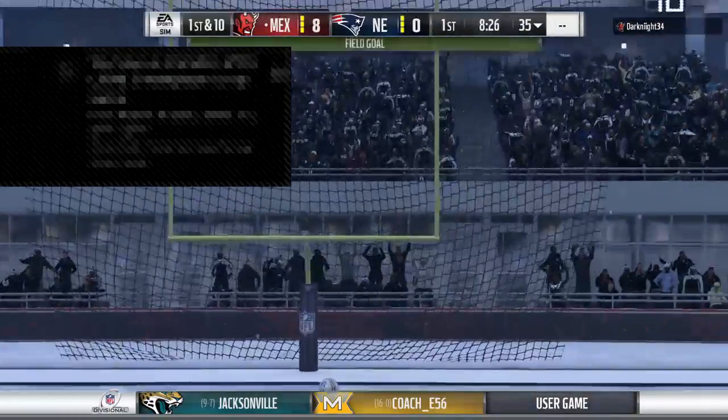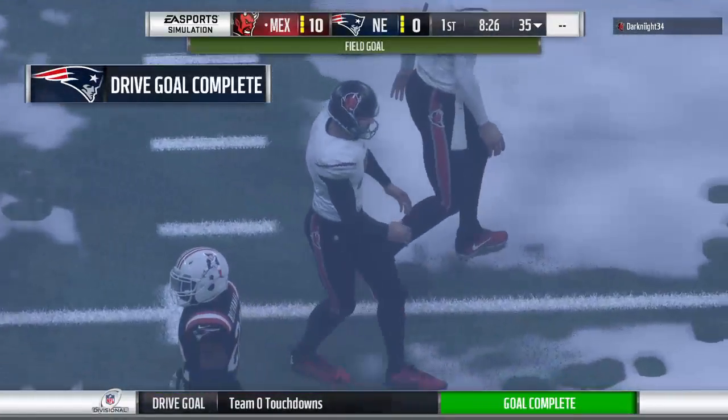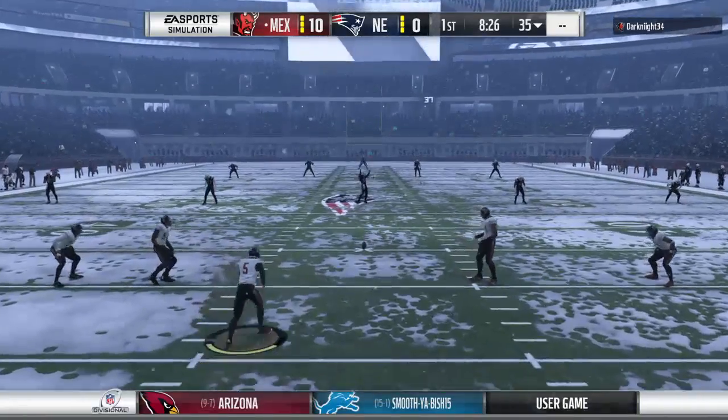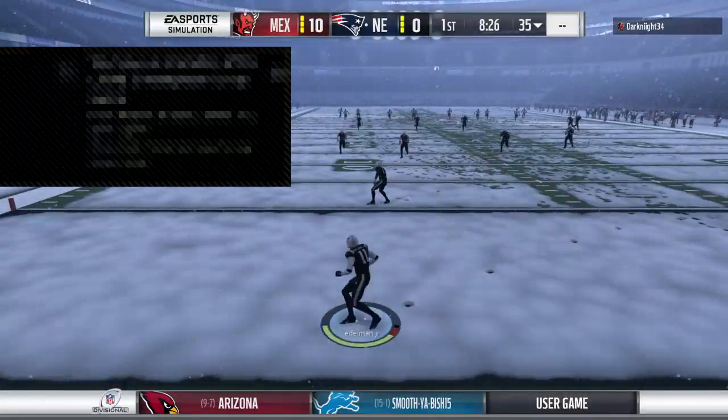And the 13-year man puts it through, and the lead moves to 10-zip. So a good kick there, and they finish off the drive with 3. And that should be the goal for an offense, finish each drive with points. So that's a nice job there to come away with at least something.